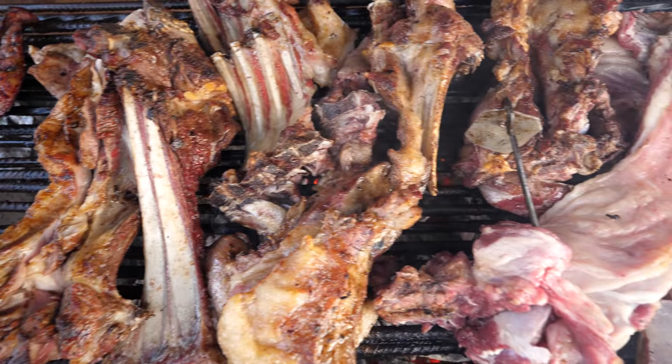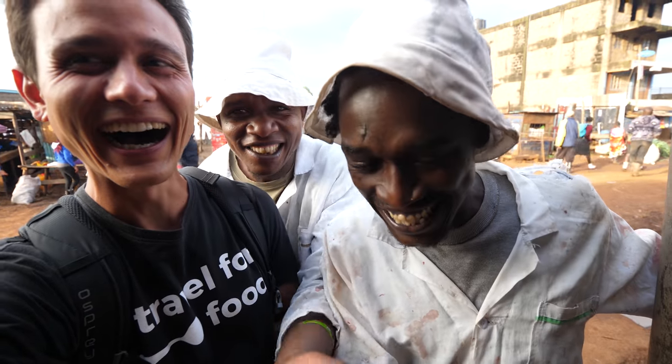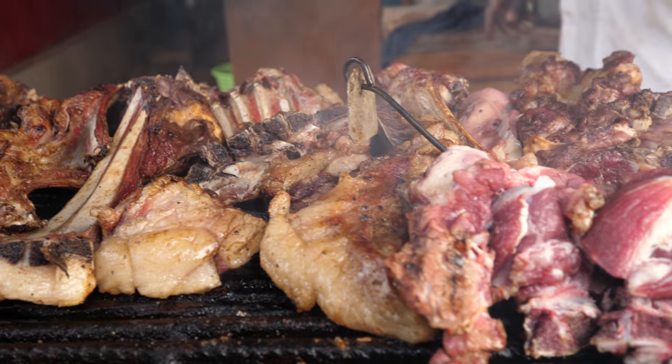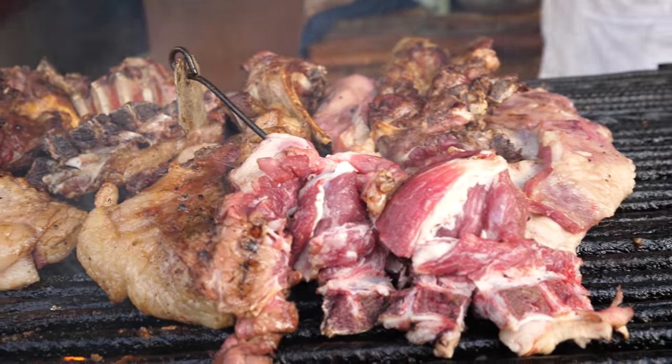Now you are in the light place. Yes, great, slaughterhouse. Can't you see the meal now? Oh yeah, we can smell the meat. We are in the smoke of the meat.